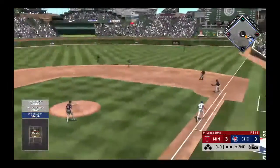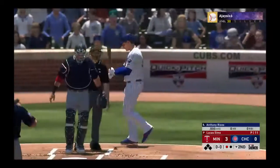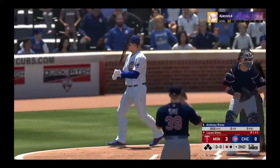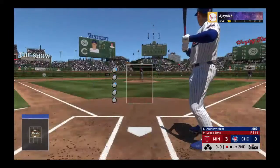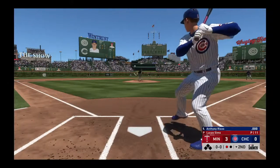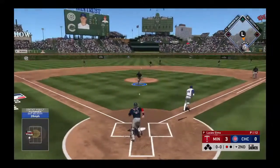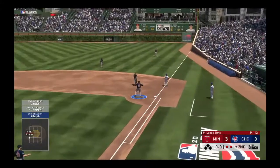Oh, look at this. To first. So one away after the phenomenal defensive effort. Now to the plate, Anthony Rizzo. Here's the first pitch to him. Trouble averted here as this is tapped out in front of the mound. In time to first, and there are two away.